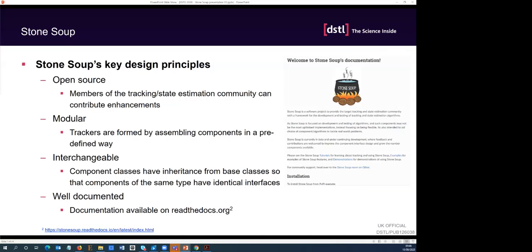So Stone Soup's key design principles are open source. Yes, we've talked about that. So what we want is members of the tracking and state estimation community to contribute in a very rich way. That's the idea of open source, but modular as well. The idea is that we have modular components that can be assembled and swapped in a predefined way.